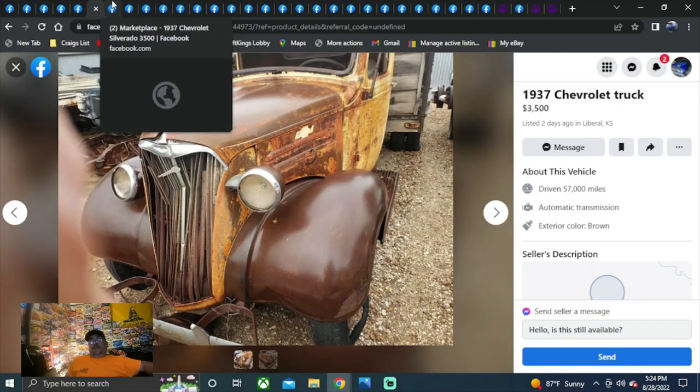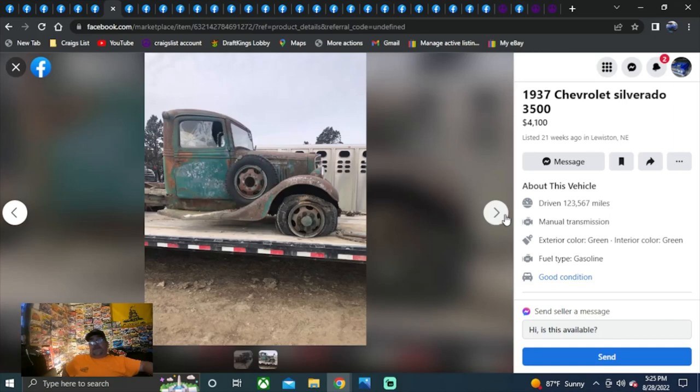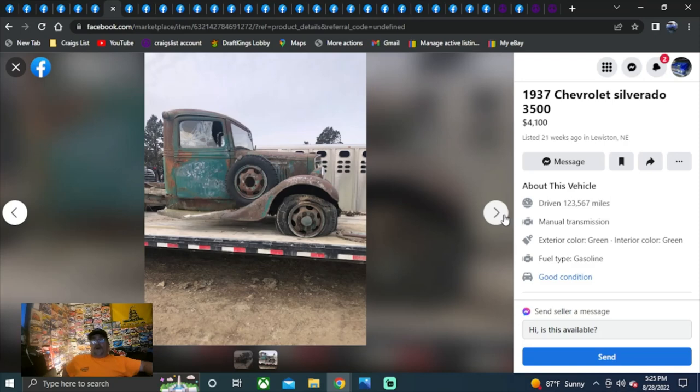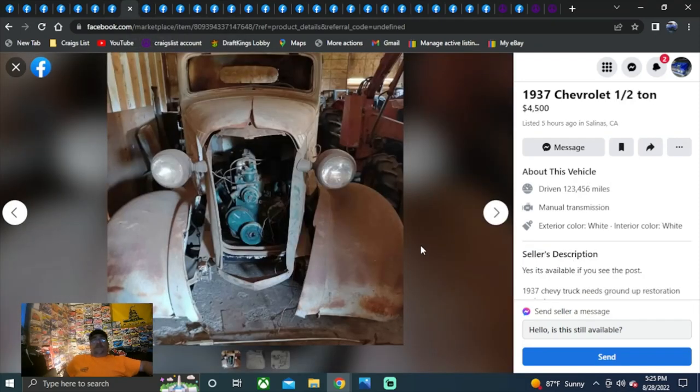On to another one. It's a 1937 Chevrolet Silverado is how he has this one posted. It's going to be in Nebraska. It's actually posted as Silverado 3500 because he wants $4,100 for it. Been posted 21 weeks. Got the spare tire up on there, and this is a big, big suspension under this one. No, it's a one ton. Only two photos. On to another one.